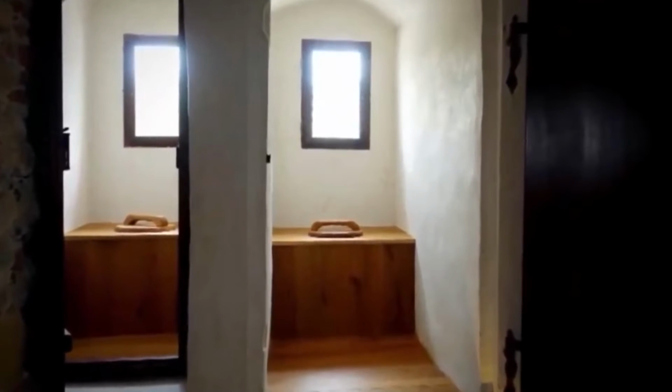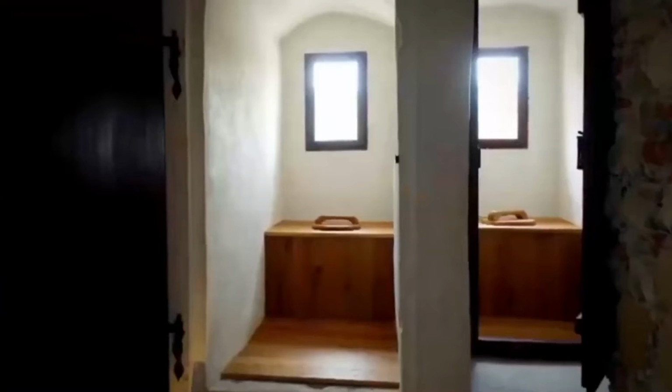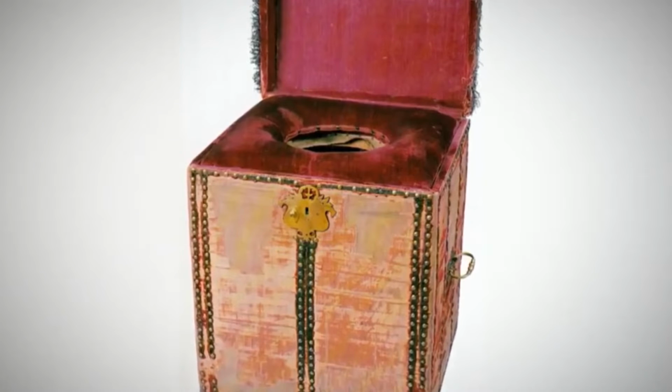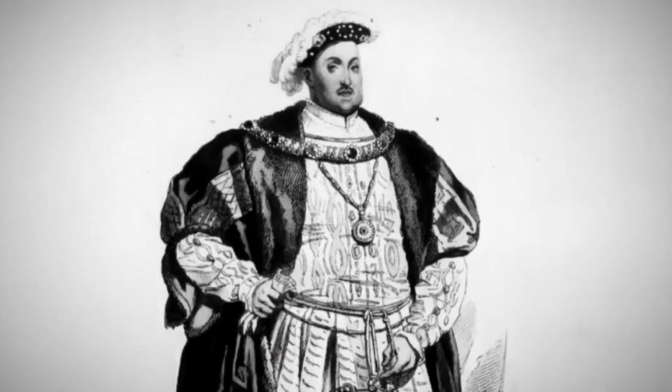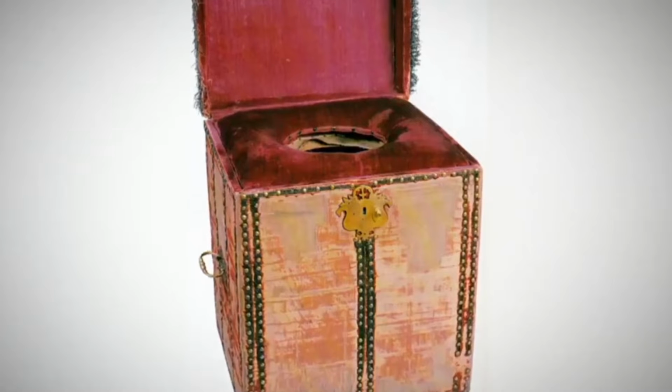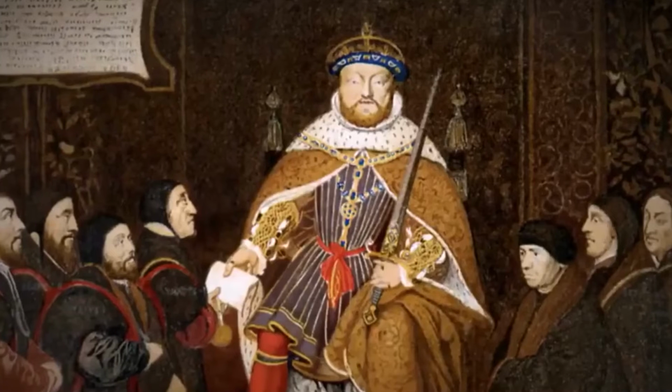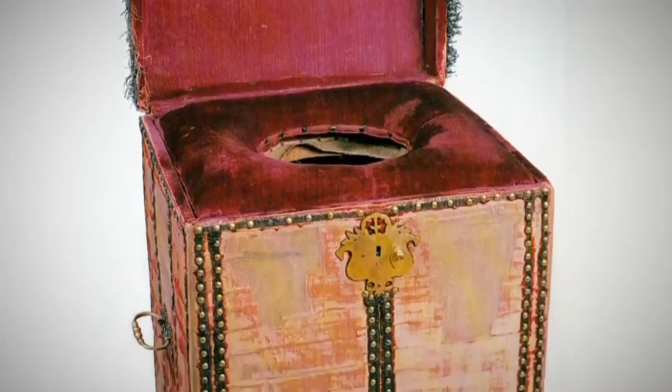They used private lavatories. At the top was Henry himself, who had a velvet box that travelled with him. And when Henry used his royal box, he was attended by what was known as the groom of the stool to help him onto the loo, and also any ablutions that might be needed while Henry was using the toilet.